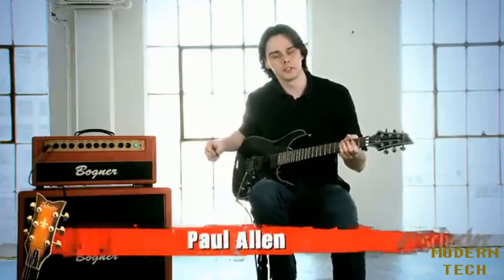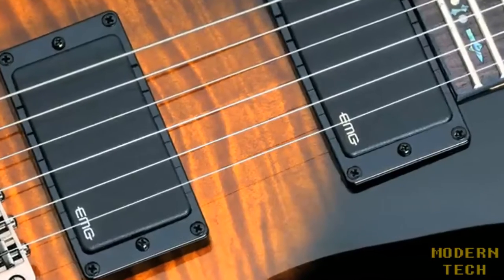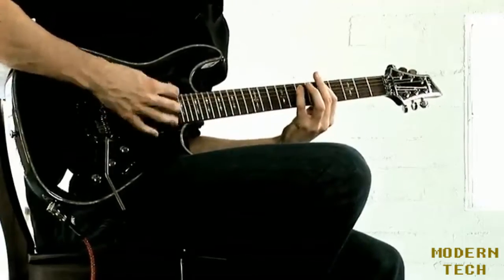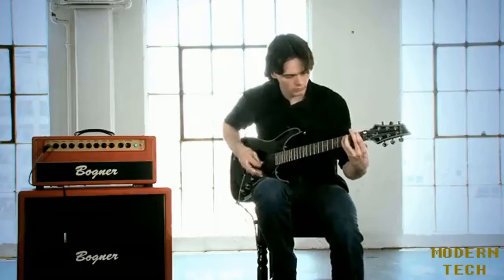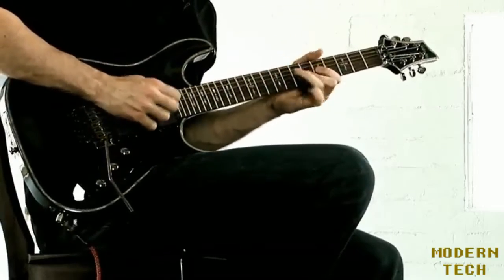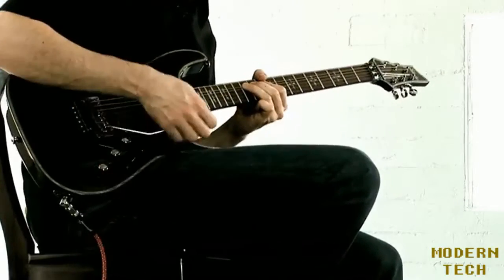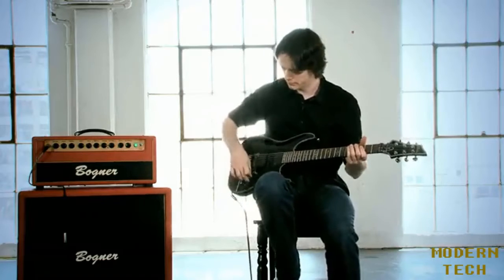Hi, I'm Paul Allen, and this is the Schecter Hellraiser collection. This series features active EMG pickups, which have powerful ceramic magnets, which are great for increased sustain and output. These pickups are a little different than a traditional EMG pickup because they can be coil tapped, which allows you to get a wider variety of tones.